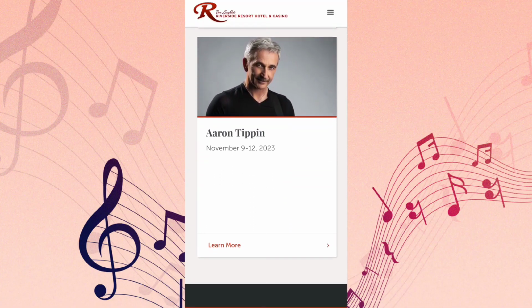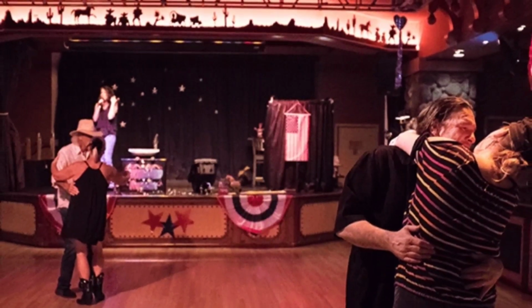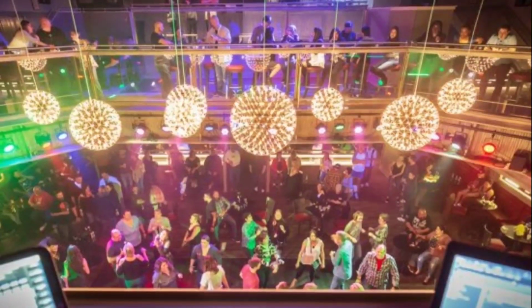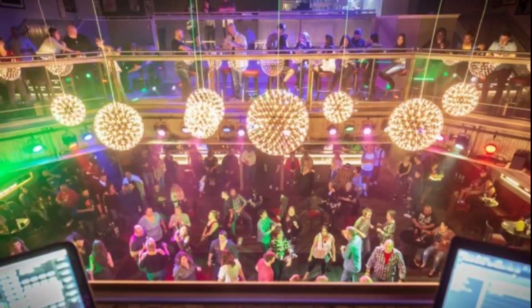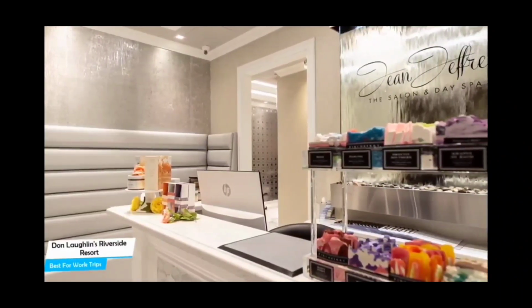We've seen a show there. It's nice and intimate, great sound. They also have a dance club, and they have karaoke nightly here. And then, of course, the infamous Losers Lounge. You walk in feeling crappy about yourself and leave feeling great because, well, it's the Losers Lounge. They have live bands and DJs every Thursday to Sunday from 8 p.m. to 1:30. There's also a spa, so if you need a massage after a long week of work, they got you covered.